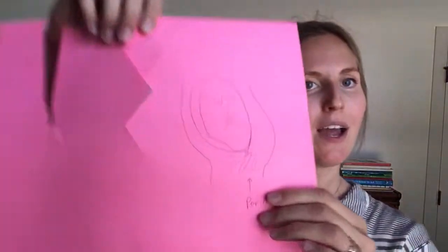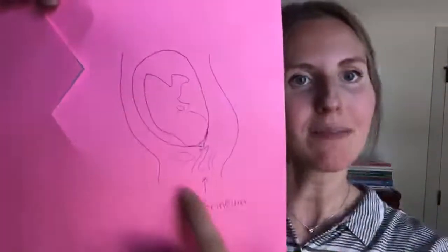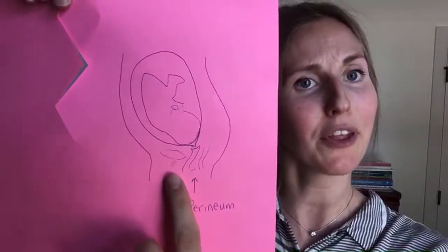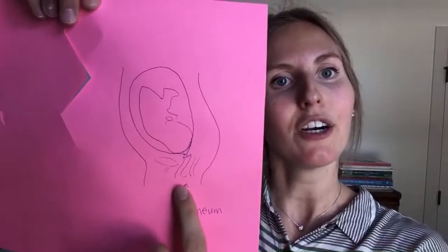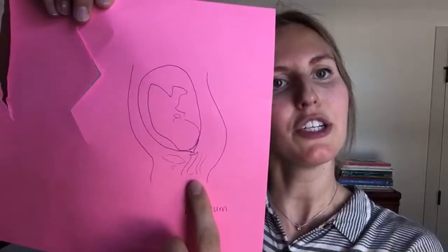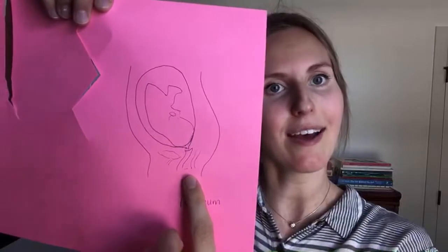I'm going to show you a little bit of anatomy here. So if this is mom, I want to see if you can see this. So this is mom. She's pregnant with baby inside of her. Her bladder with her urethra is here. Her vagina is here. And her rectum is here. And that little bit of tissue, like I said, is in between the vagina and the rectum.